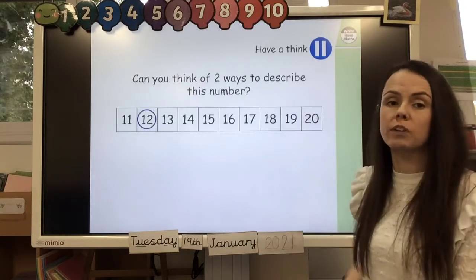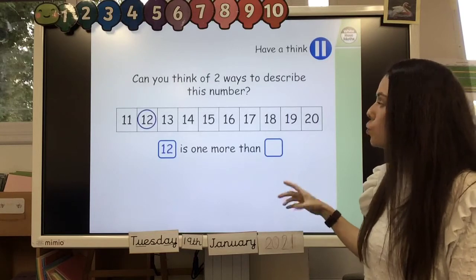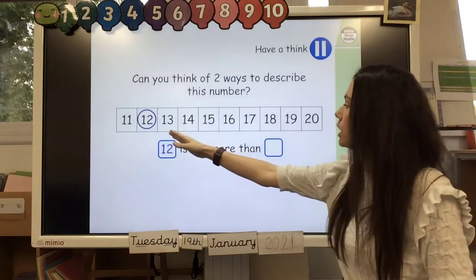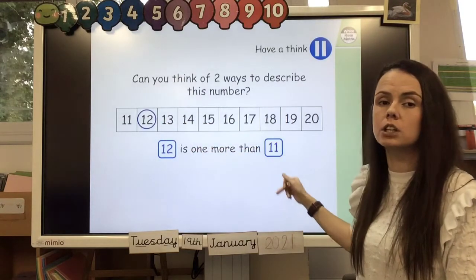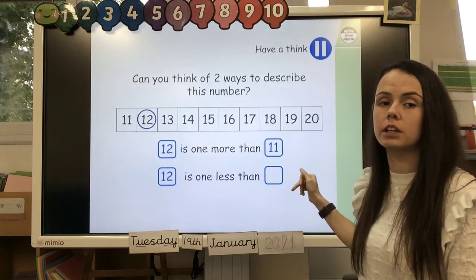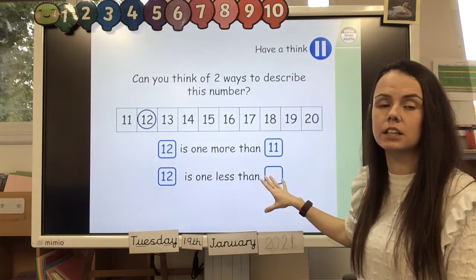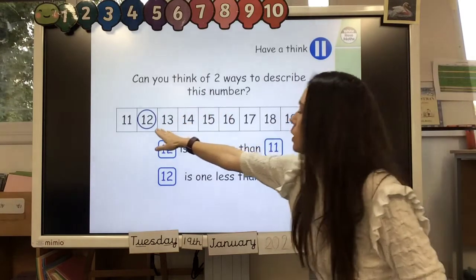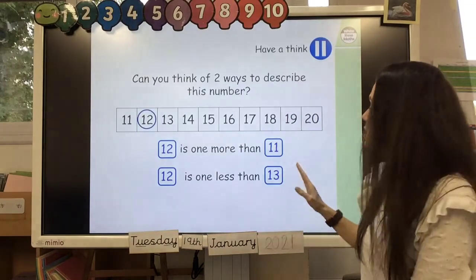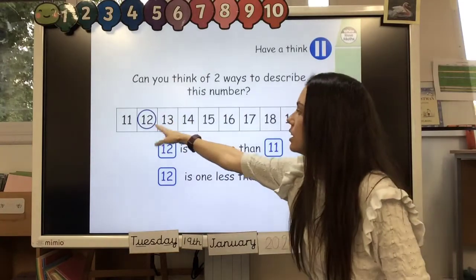Let's try it with a different number. So, we've got the number 12. 12 is one more than. What's 12 one more than? Let's see. 12 is one more than 11. What is our next one? So 12 is one less than. So here's 12. It's one less than 13. Fantastic. So 12 is one more than 11, but it's also one less than 13.